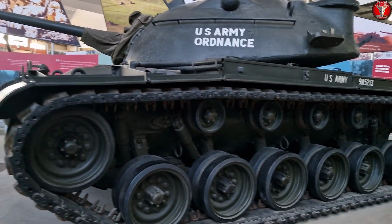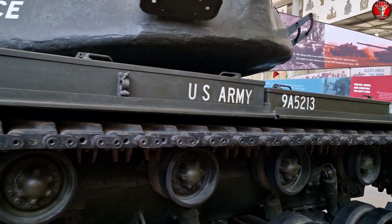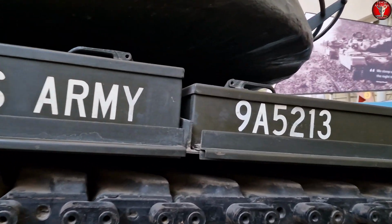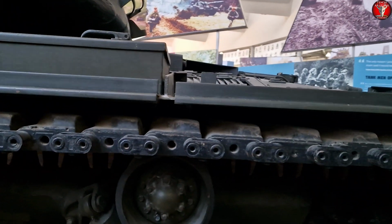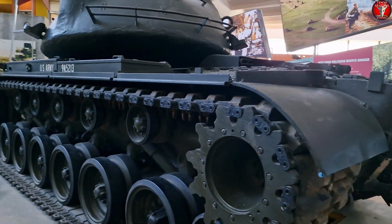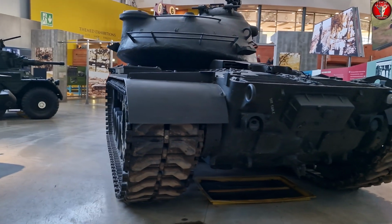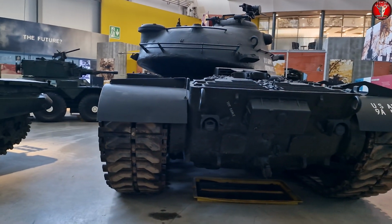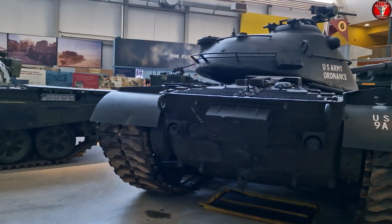And I am 99% sure that this tank is the namesake of General George S. Patton, one of the most famous or infamous World War II generals, depending on your point of view. And the man himself needs no introduction. He is constantly referenced in pop culture, TV, movies, comic books, video games, everything.